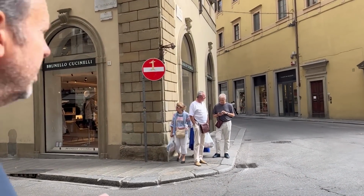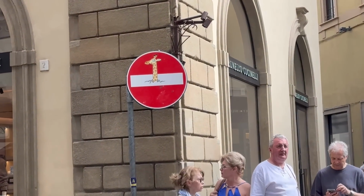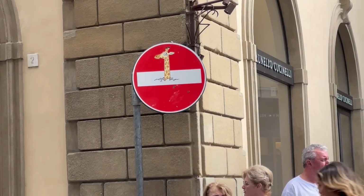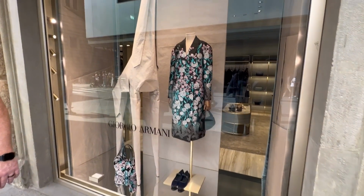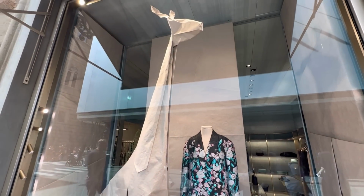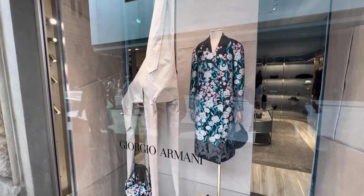There was another one with a giraffe, which is a symbol in Florence because it was given by the Sultan of Egypt to Lorenzo the Magnificent in 1487. It caused a big stir in the city because it was the first time a giraffe had been seen in Italy since the Roman times. And they continue to pop up today, like this one made out of paper in the Giorgio Armani shop.